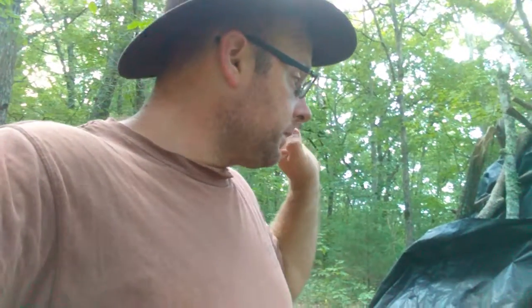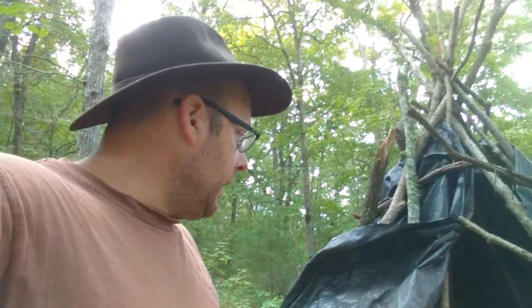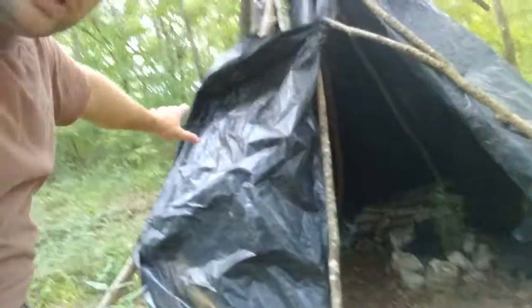But this thing wasn't any worse for wear then, and I can't recall, I don't think I've been out here since. I've tried some other places out, but I haven't been back to the teepee. So we're talking from March to August. So this is how it's standing right now.